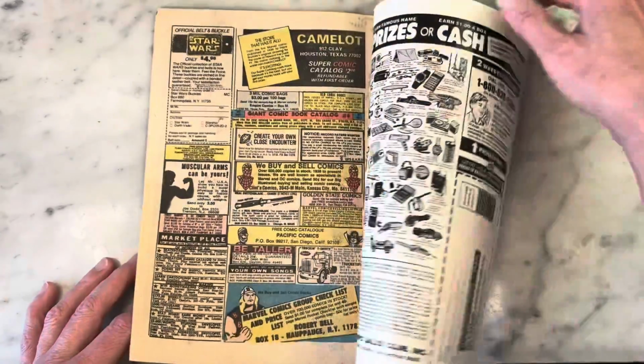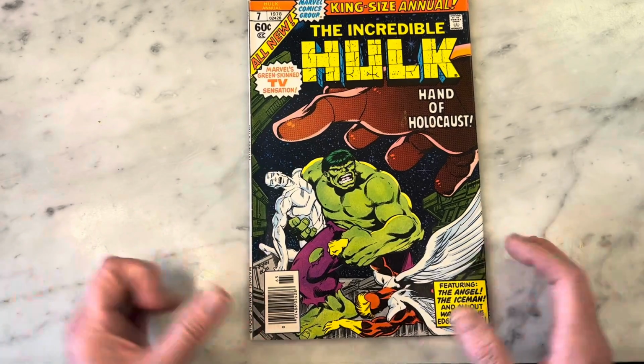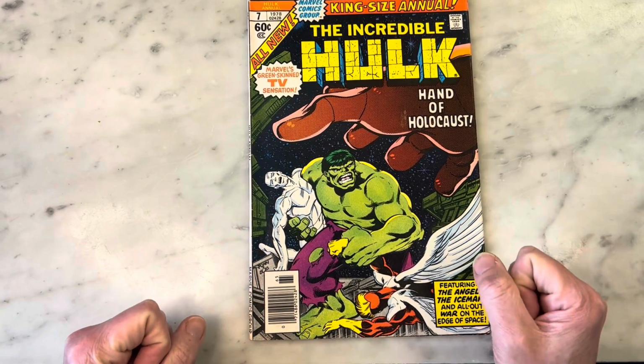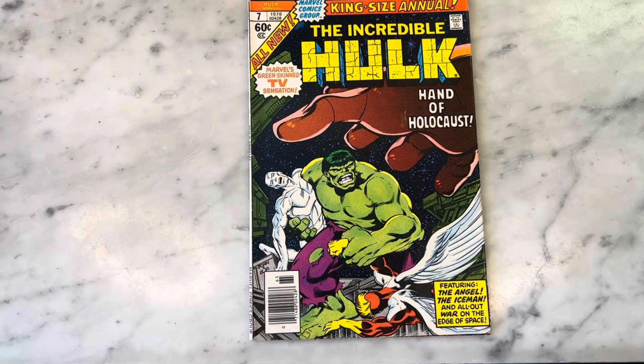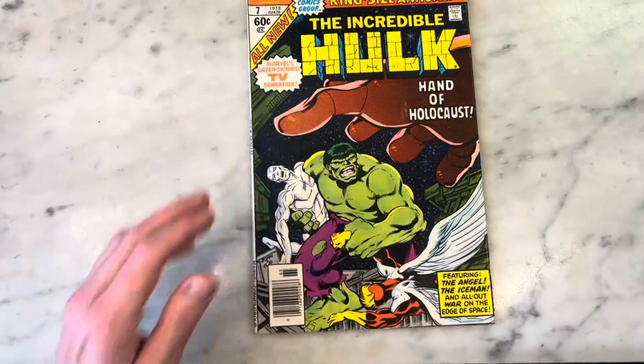Okay, so that is it. That is The Incredible Hulk, King Size Annual number 7. Such a freaking classic. I love this book so much. I'm so glad I finally own it. Even though it looks terrible condition, I still love it.